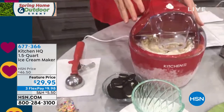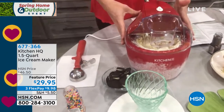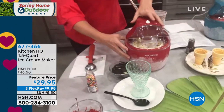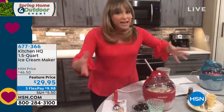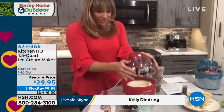This is by Kitchen HQ, Tamara, and I've never seen a better priced ice cream maker. You're getting a 1.5 gallon ice cream maker. All you do is freeze the base, and you can see this one just finished. We were trying to time them so that they finished right as we were going on air, so that you could see the consistency that comes out of these machines.